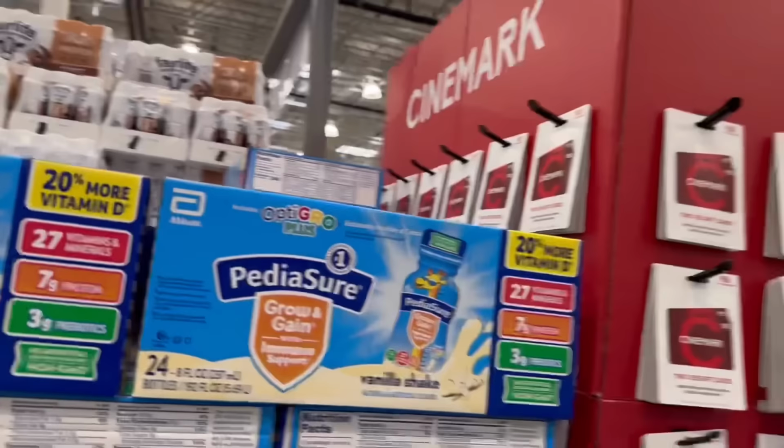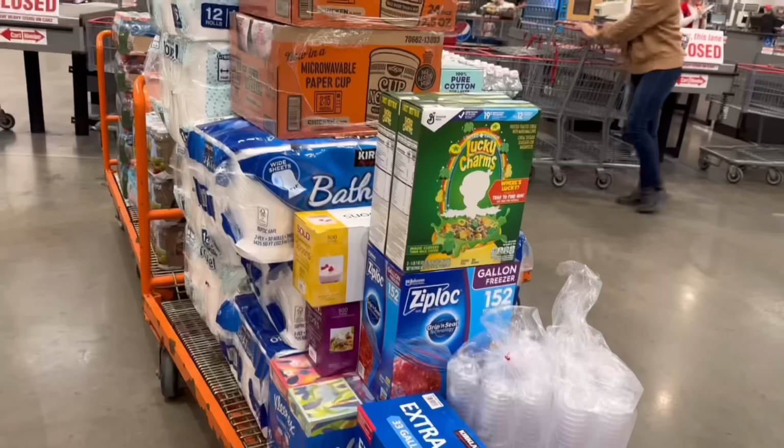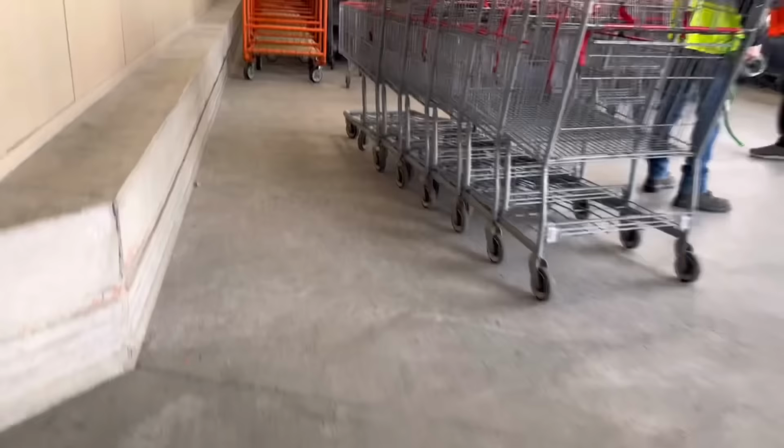So I'm actually gonna get these on the next cart because I left my cart up front. There were a couple of us looking for it. We're like, where is the Pediasure? Anyways, I left my cart way over here, so I'm just gonna set that up front and get a new one. I gotta tie my shoe. Here we go again.